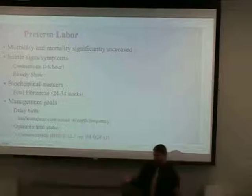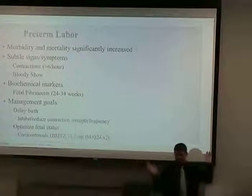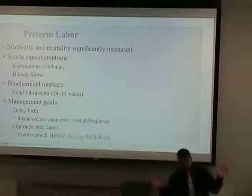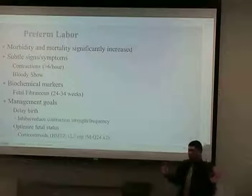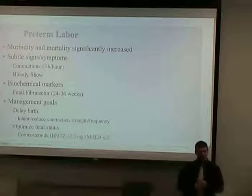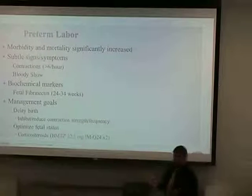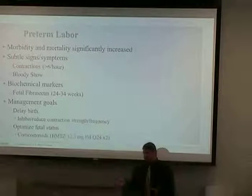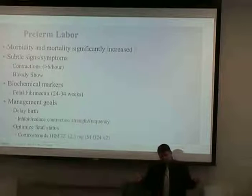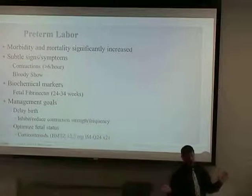If there's no fetal fibronectin, she's not in labor, life is good. It doesn't matter if she's contracting. There's no fetal fibronectin, she can't be in labor. Her chance of a birth in the next 2 weeks is less than 0.5%. Very good, a very good negative predictive value for that test. If it's present, it doesn't mean she's going to have a baby. It just means we're back to where we were before we tested. It means she's at risk of having a baby, but we don't know.